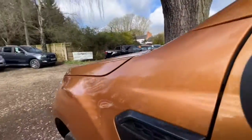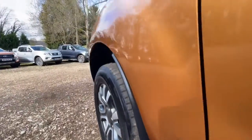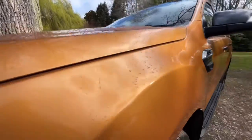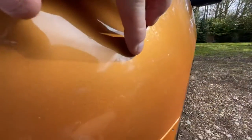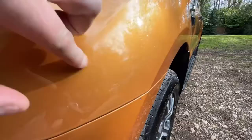Passenger side front wing is in nice clean condition, as you can see. There's no nasty marks or dents. Being hypercritical, it looks like it's rubbed against a bush or something and it's just left a small mark. As you rub it, your finger's coming off.